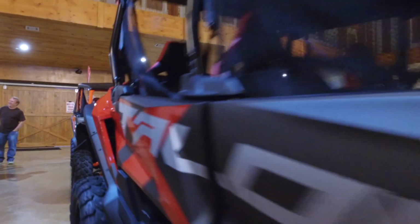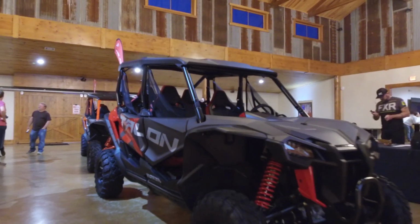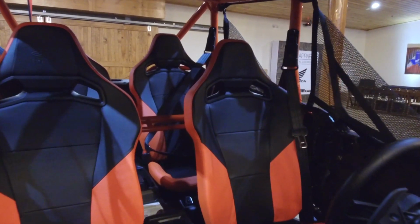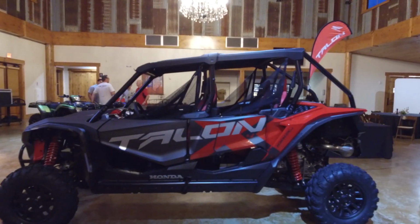The rear seats also sit closer together. This gives the rear seat passengers the ability to see not only above but also in between the front occupants. It's a smart layout that has the added benefit of additional legroom for rear seat passengers, making the rear of the X4 Talon one of the most comfortable side-by-side back seats in the business. The rest of the Talon 1000 X4 is standard Talon stuff. 15 inches of travel front and rear damped by a set of Fox Podium 2.0s up front and 2.5s in the rear.